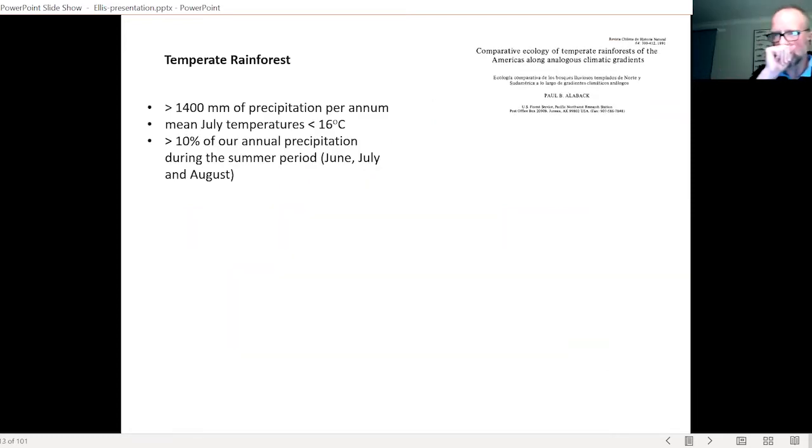So another way of defining temperate rainforest climatically, an important paper that attempted to do this was published in the early 1990s by Paul Alaback, and he suggested that temperate rainforest occurs where there's over 1,400 millimeters of precipitation a year, where the climate is relatively cool. So the mean temperature of the warmest month, July in this case, is less than 16 degrees, and it's consistently moist. So over 10% of annual precipitation occurs during the driest part of the year. So this is a very widely applied definition of the conditions under which temperate rainforest can form.